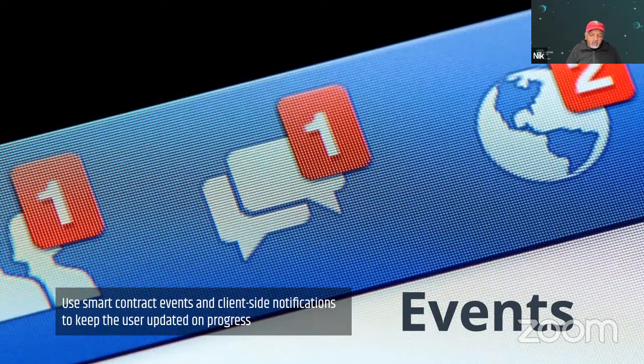So this comes back to communication. Communication continues to be one of the threads that runs through this. We just want to make sure that the user is well informed at any given time. And events are a great way to do that. So you definitely want to leverage that. Flow has events, and you can have those show up in your client-side application.